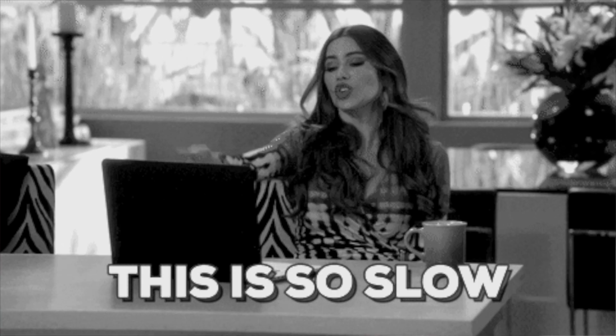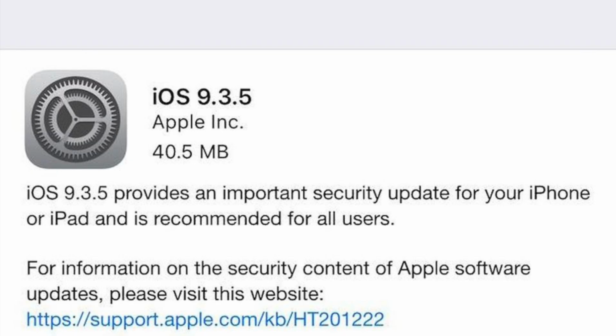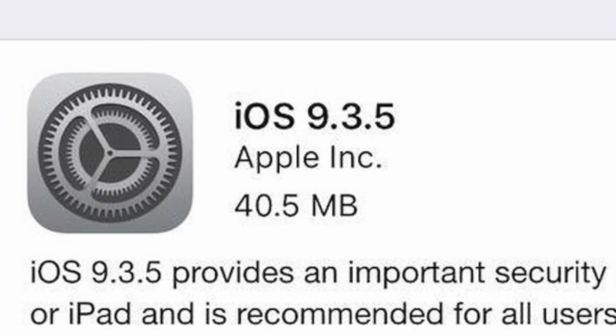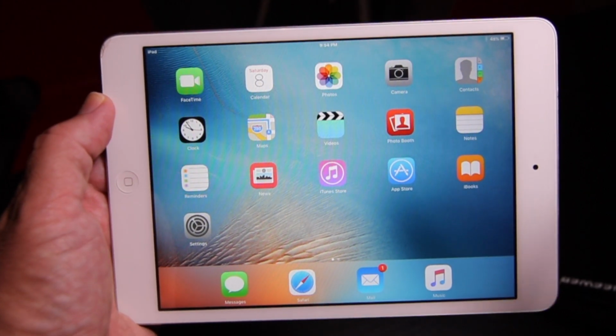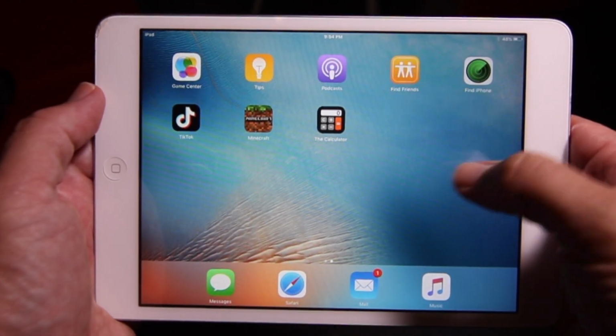It's worth noting that the first generation iPad mini is only capable of being upgraded to iOS 9.3.5, so it's a few versions behind. And unlike my first generation iPad, which will remain on the older looking iOS 5 for the rest of eternity, the iPad mini looks almost identical in look and feel to the most current iOS 13. Anyway, back to the slowness.